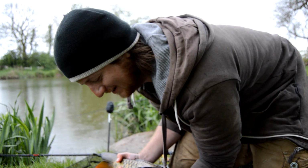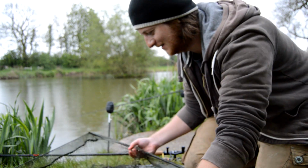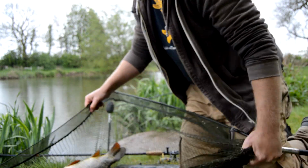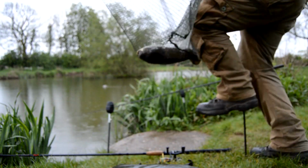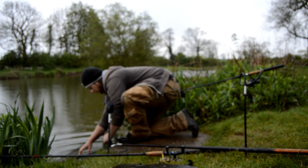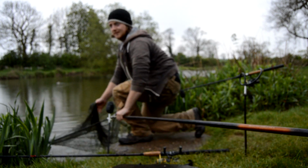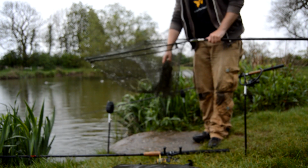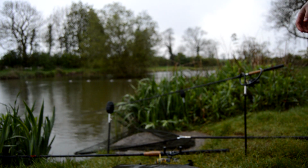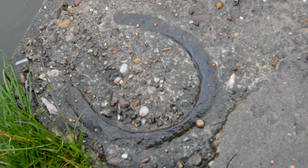Like a river carp. Right, he's flipping up, so I'll just throw him back into the water. Be easier. Stop it, you. Alright, alright. Maybe it's just a lucky peg.